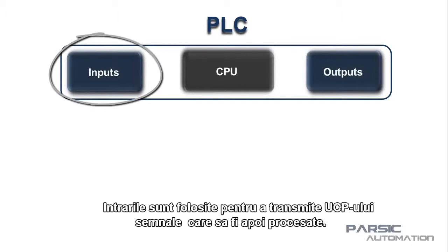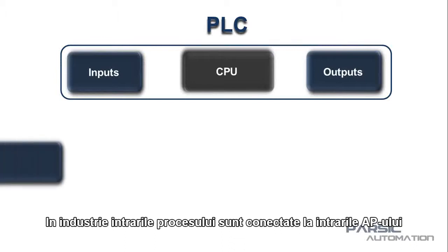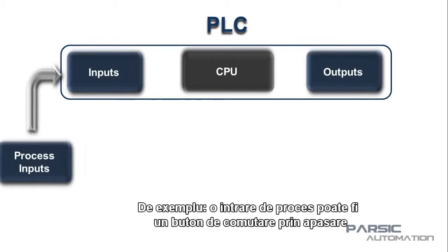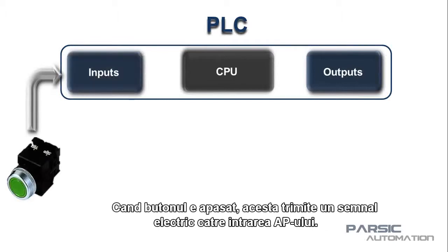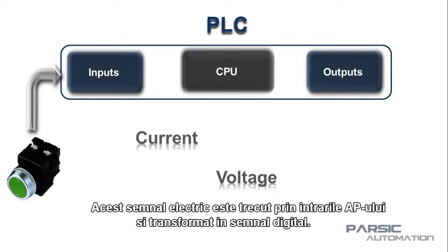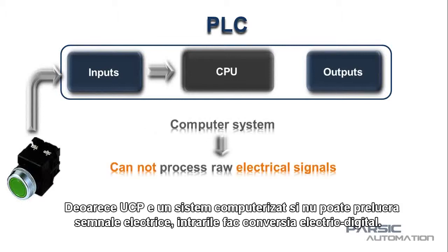Inputs are used to translate signals for the CPU to process. When you're installing a PLC in an industrial process, the process inputs must be connected to the PLC inputs. For example, one process input can be a push-button switch. When the button is pressed, it sends an electrical signal to the PLC inputs. This signal can be a current or voltage signal. This electrical signal is then passed through the PLC inputs and turned into logical data. Because the CPU is a computer system and cannot process raw electrical signals, the inputs must translate the electrical signal before sending it into the CPU.